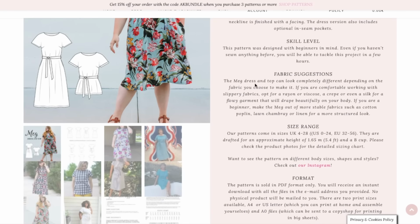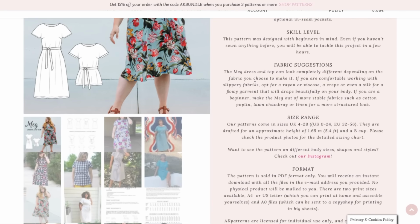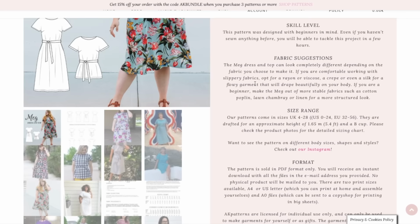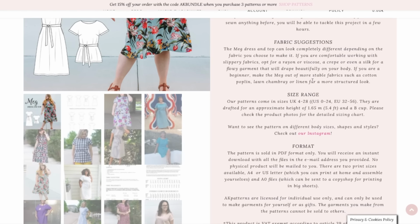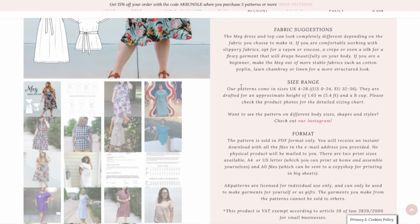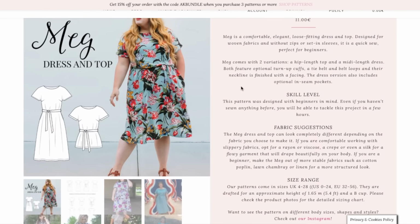The Meg dress and top can look completely different depending on the fabric you choose to make it. Slippery fabrics like rayon or viscose, a crepe, or even a silk. If you're a beginner, make Meg in more stable fabrics such as cotton poplin, lawn, chambray, or linen. I think there should be a comma here. Lawn, comma, chambray. Great, yeah, she's exactly right.